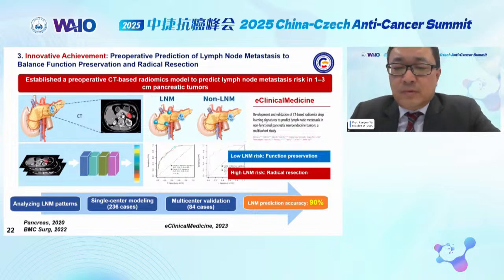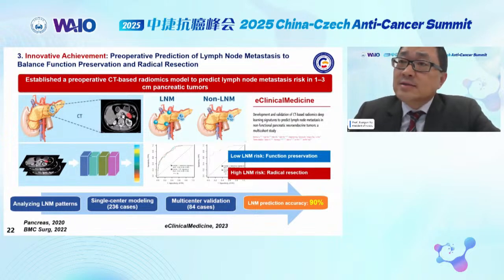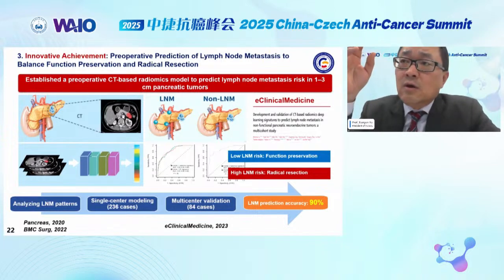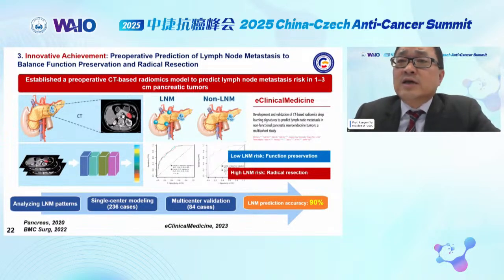And also, another innovation is our preoperative CT-based model to detect lymph node metastasis in 1, 2, 3 cm pancreatic tumors. With 90% accuracy across the single center and the multi-center validation, this helps us to keep the balance between function and the radical resection.